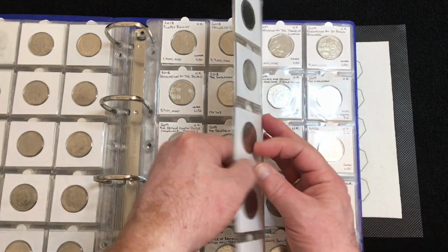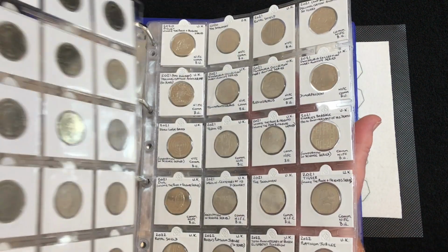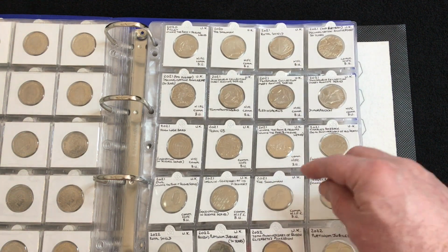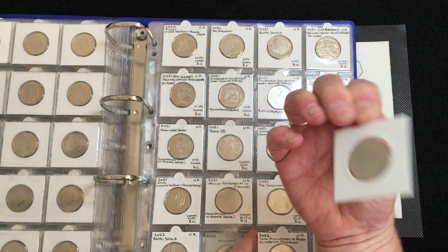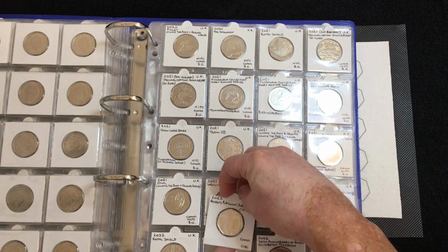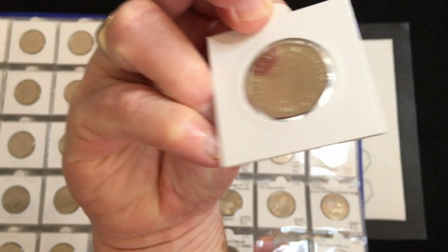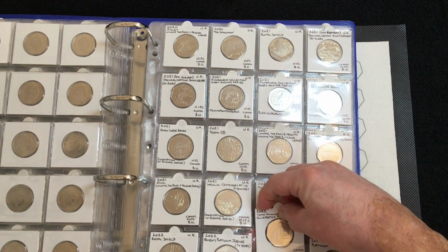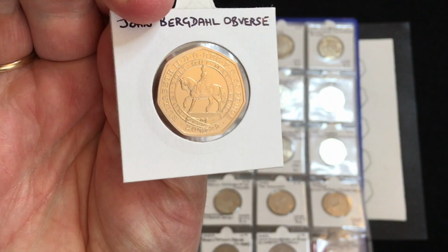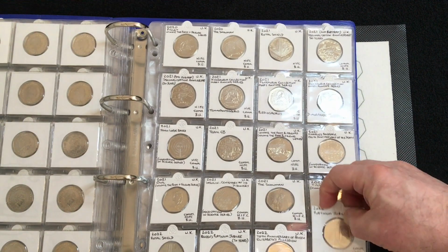So skipping through, we've done the 2019. There is quite a lot of commemoratives now. I mean, the Platinum Jubilee, which I won't go into the mintage figures on that. So I've got that one there, which is the circulated version. We've got one which is brilliant uncirculated version. And then we've got this one, which is an NIFC, brilliant uncirculated as well, but it's the one with the Queen on horseback, so the John Bergdahl obverse, as I've put on there.